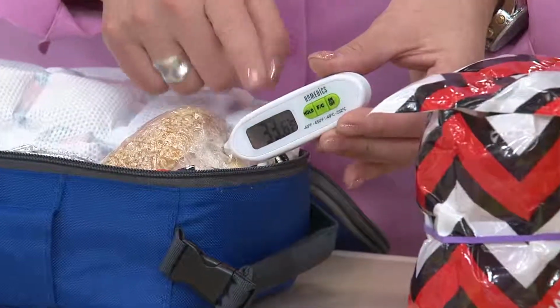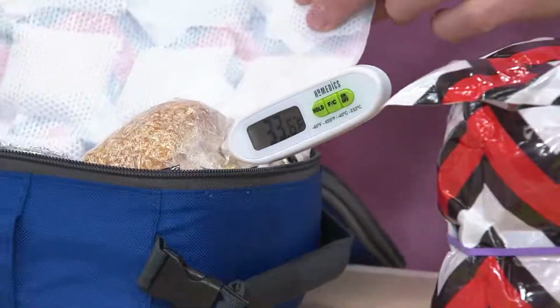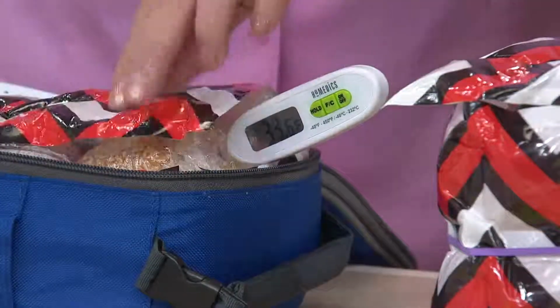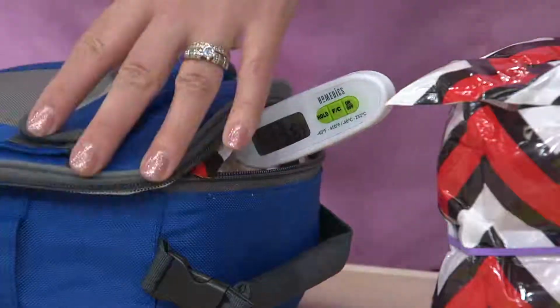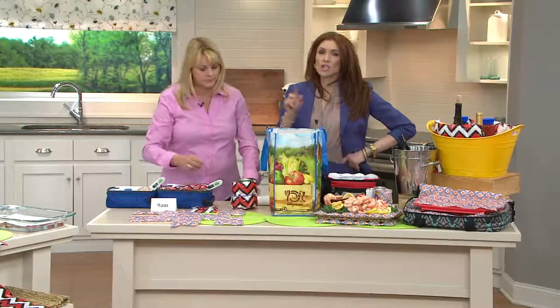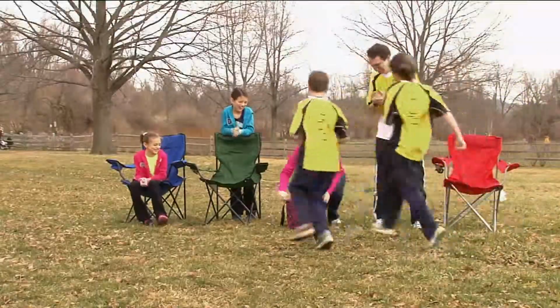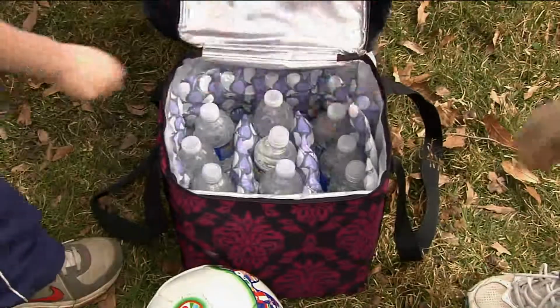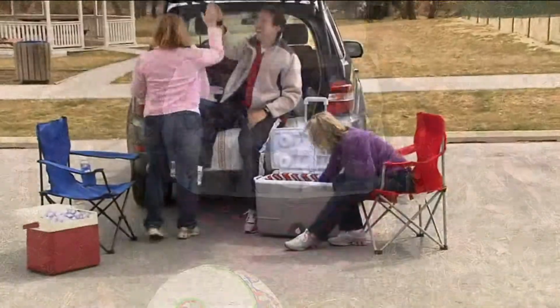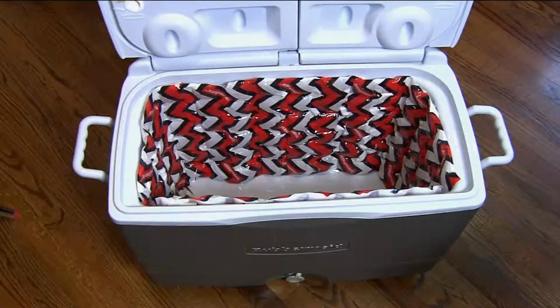This one is 33 degrees. Why? Because I'm able to wrap the entire cooler, my entire lunchbox, with my ThermaFreeze sheets and put it over, and it creates like a little refrigerator in there. So you know what the other thing that I like about these is? No longer do you have to buy a specialty lunch container. This works in any container, any size, and it's reusable. Yes. So you're going to be able to customize that cooler each and every time.